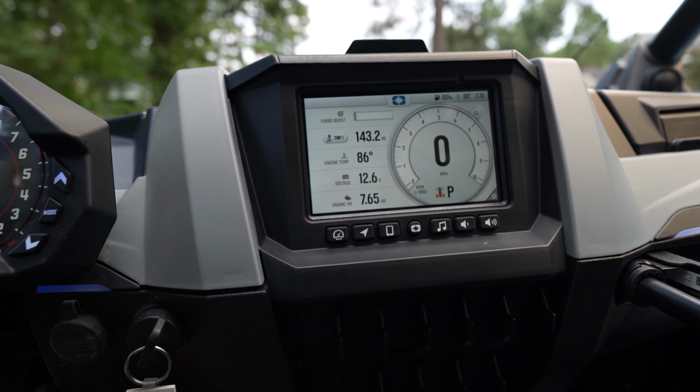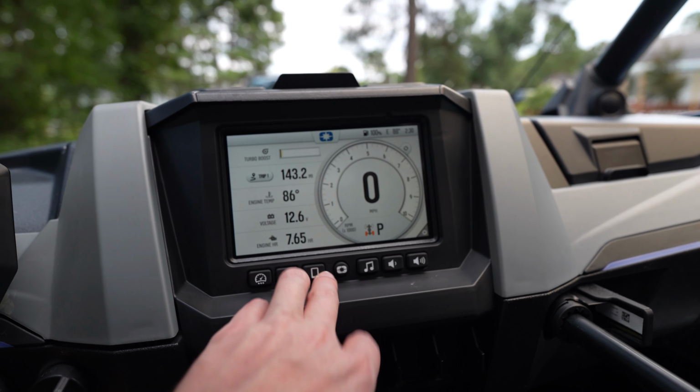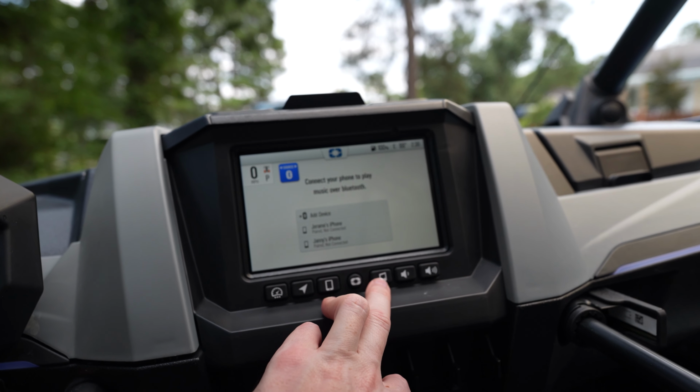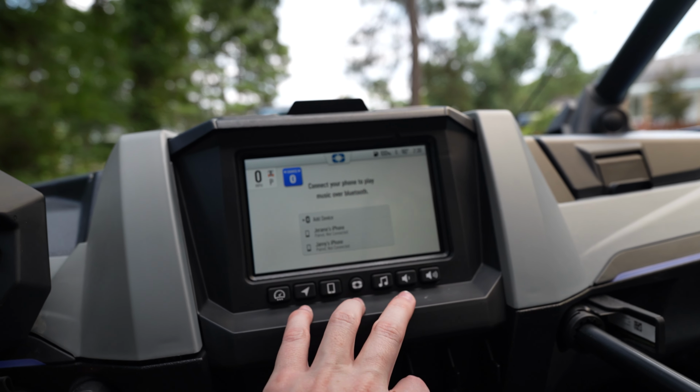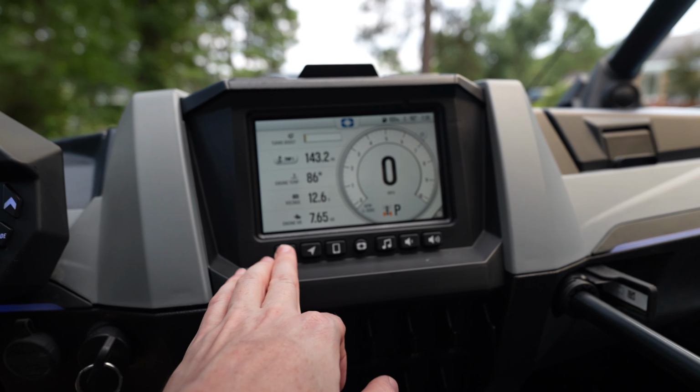The touchscreen works really well. The resolution's good. It seems to be really responsive, just switching through everything. It doesn't feel laggy, and I appreciate that about it. I don't have my phone out here with me right now, but it works really well.